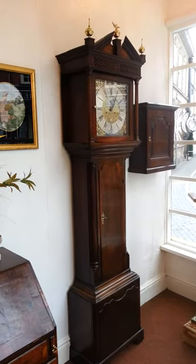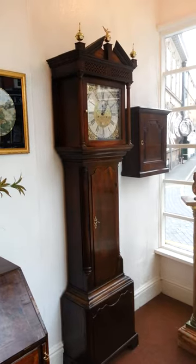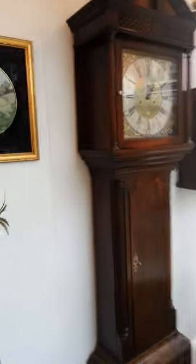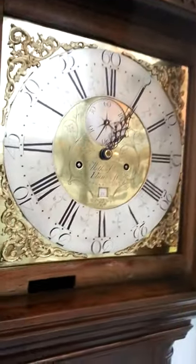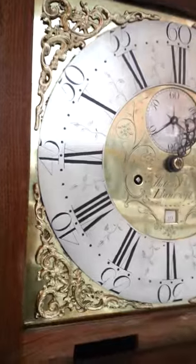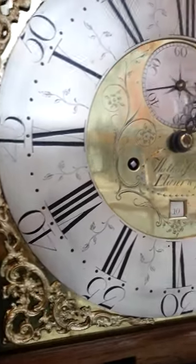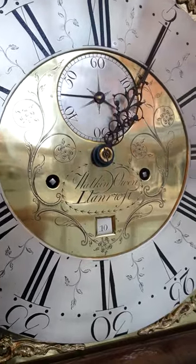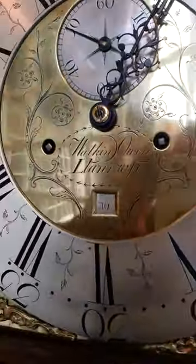Fantastic example of a Llanrwst long case clock by Watkin Owen, circa 1777. Face has been engraved by what they call the good engraver. Really, really unusual is to see these floral half hour marks. Very, very pretty face. Actual engraving for the name is wonderful.